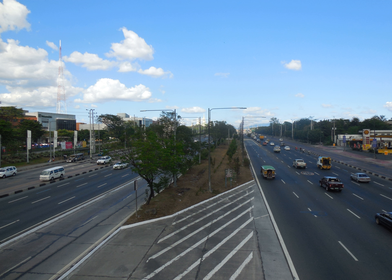Elliptical Road. Elliptical Road is an 8-lane roundabout that circumscribes Quezon City Memorial Circle. R7 continues at Commonwealth Avenue.